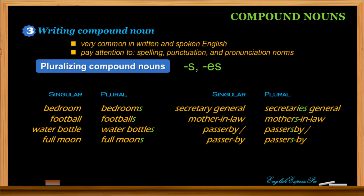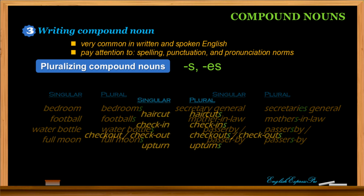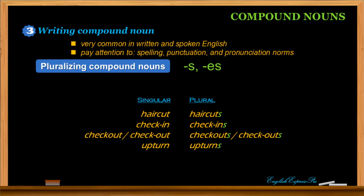secretary general, secretaries general, mother-in-law, mothers-in-law, passerby, passers-by. When it's not obvious which of the words is the defining word, we pluralize the end of it. For example, haircut, haircuts, check-in, check-ins, check-out, check-outs, upturn, upturns.